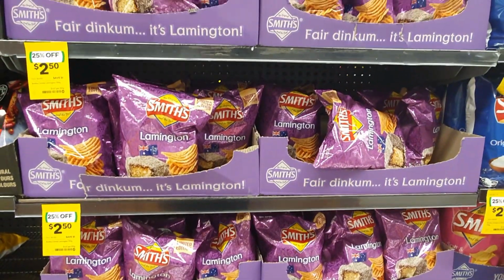But, you know, you don't really see sweet potato chips. The fact that it's Lamington flavour sounds really exciting, I've got to say. I saw these on the shelf and I was just like, oh, I'm so going to eat those. But do they taste any good? Do they taste like Lamingtons? Are they sweet enough, or is it still a savoury kind of flavour? I could sit here and talk about this all day.